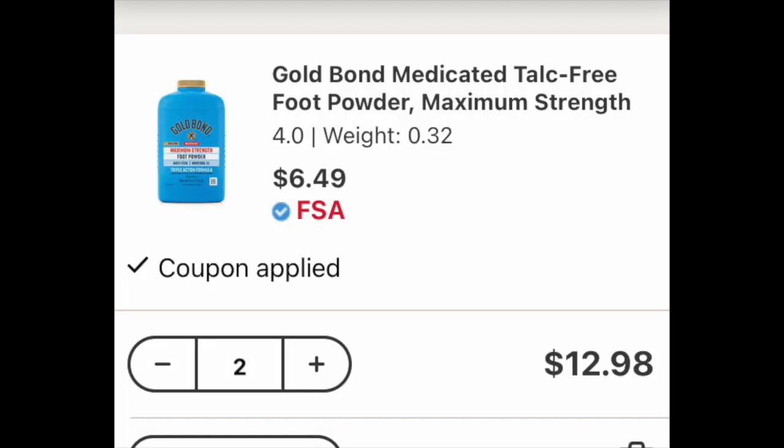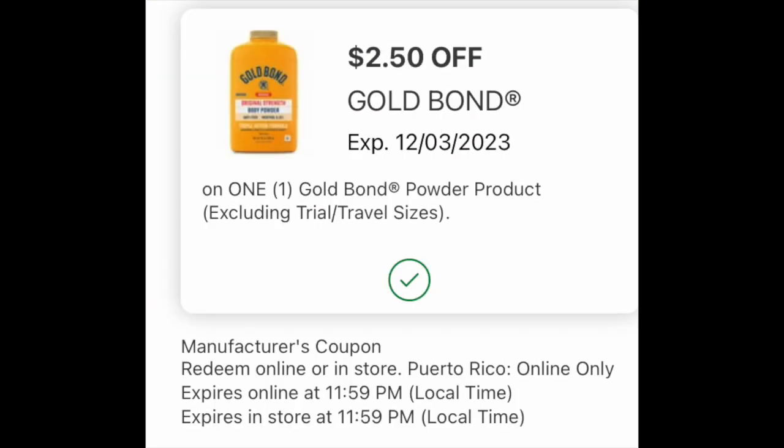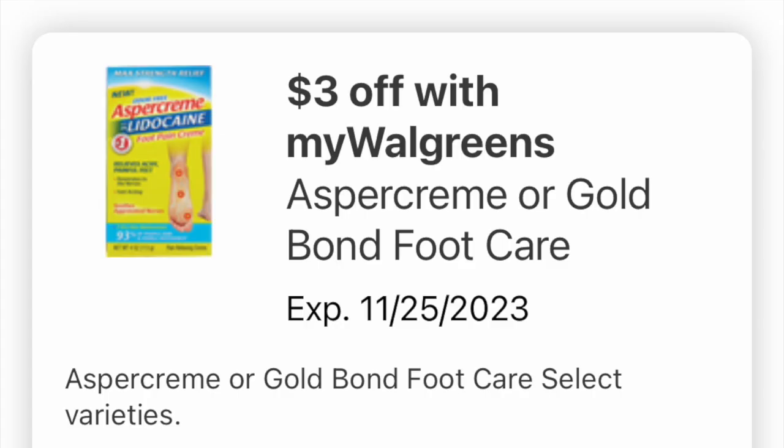We're going to be grabbing something kind of embarrassing, but if you've ever had foot problems, you know that this is something you need in your stockpile. Two of these Gold Bonds, $6.49 a pop. Load this digital coupon, which is $2.50 off. And then there's also an IBC coupon, which is $3 off.